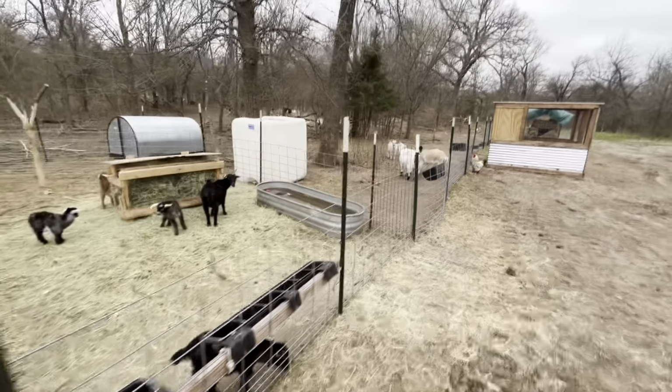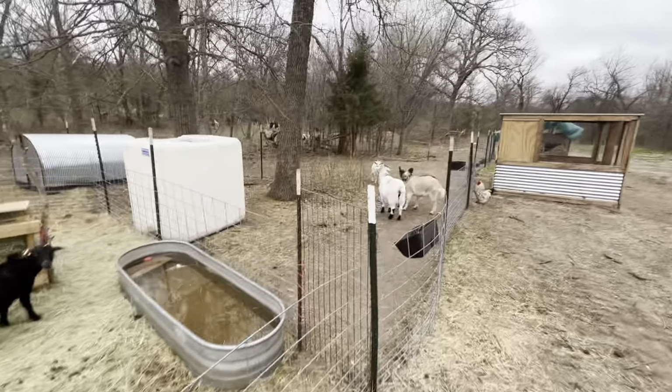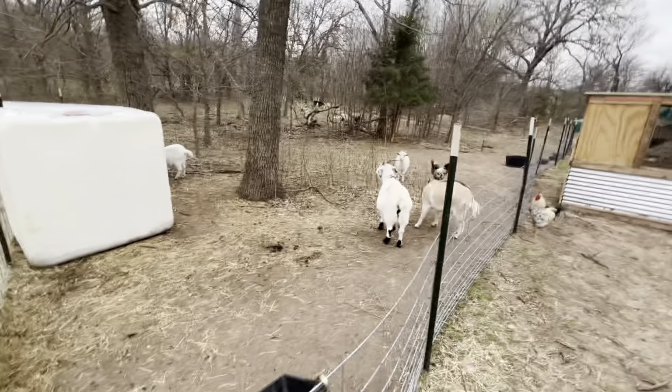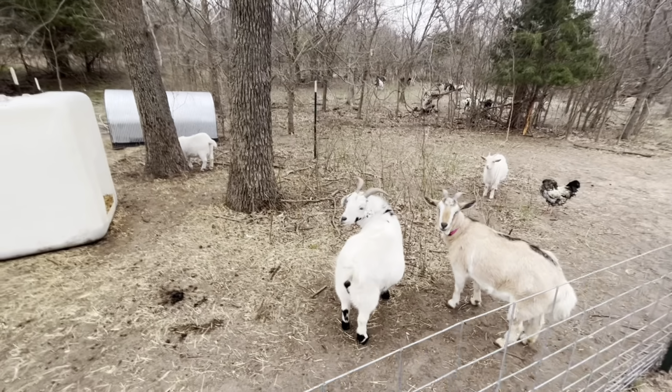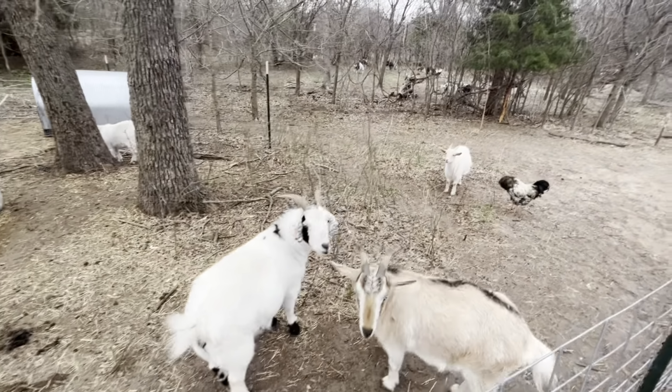All right, let's see. Mocha and Latte, I think, here pretty soon. I'm going to wait till Brandon gets off, but we'll move them back inside the pen.